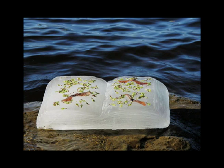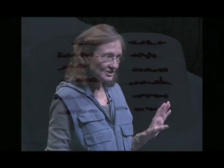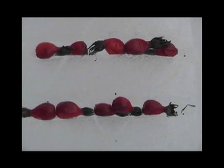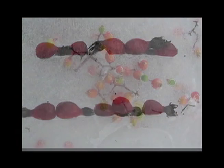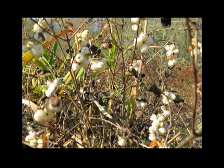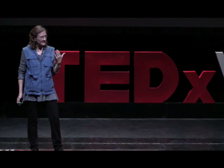I carve the books into the form of an open or closed volume, embedded with native seeds, after I've discussed this very closely with each specific riparian specialist, stream ecologist, and botanist to decide which are the best seeds. These books are then launched into rivers as an offering. The seeds float downstream so that the seeds can plant themselves.